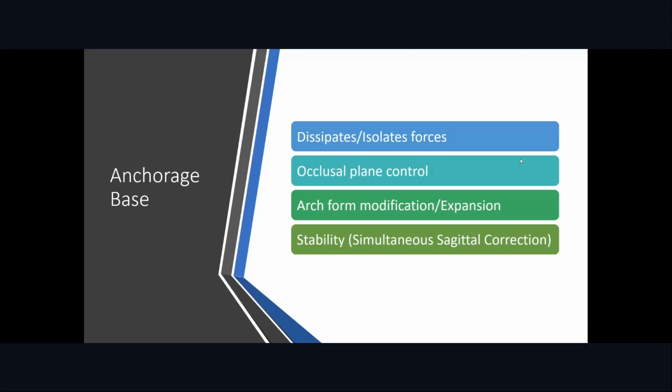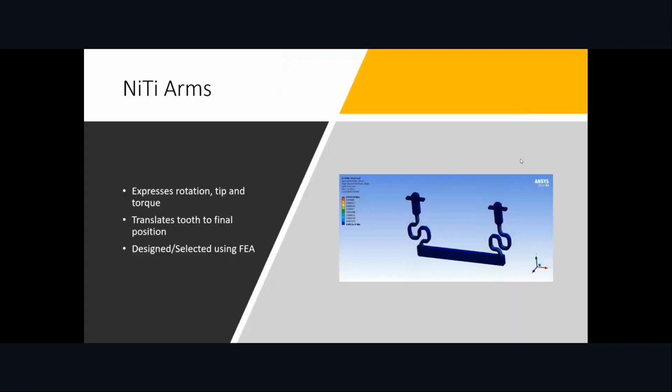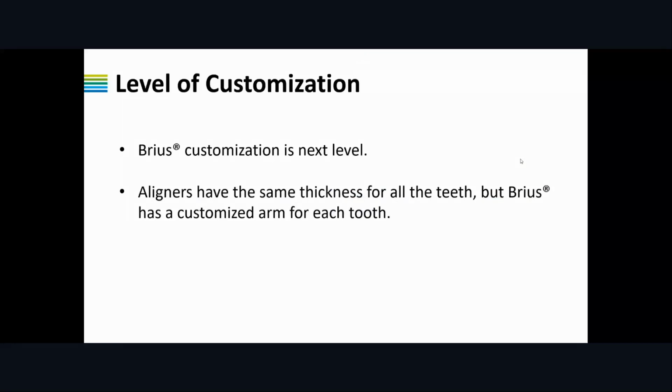The nitinol arms are designed to express the rotation, tip and torque of the teeth. They also translate the tooth to its final position. And they're designed and selected using finite element analysis, or math. The level of customization that we get with Brius is technically the next level. We can define the forces and moments on every single tooth separately. This level of control we never had before.